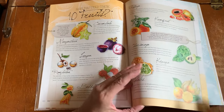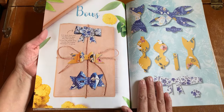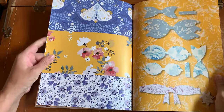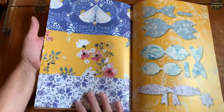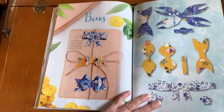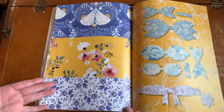This is interesting paper. Sometimes she has different feeling paper. Bows. So we can make bows and put them on. Parcels. Look at that. I would use this as a page, because it's so beautiful. But it does show you how to make the bows. But I love this. I just love that. Look at that. It's just gorgeous. And then this is another one.